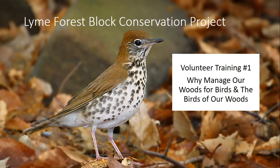So I want to give a brief introduction about the Lyme Forest Block Conservation Project. This is a project that takes place in the Lyme Forest Block Important Bird Area, which includes the towns of Colchester, East Haddam, Salem, Lyme, Old Lyme, and East Lyme. The Important Bird Area is important to bird species such as the wood thrush that you can see on the screen in front of you, as well as the cerulean warbler and a variety of other woodland nesting birds.